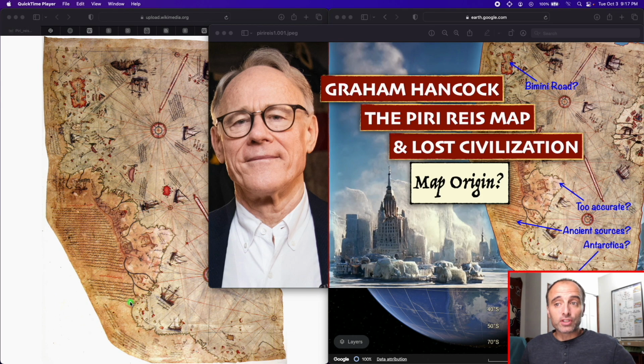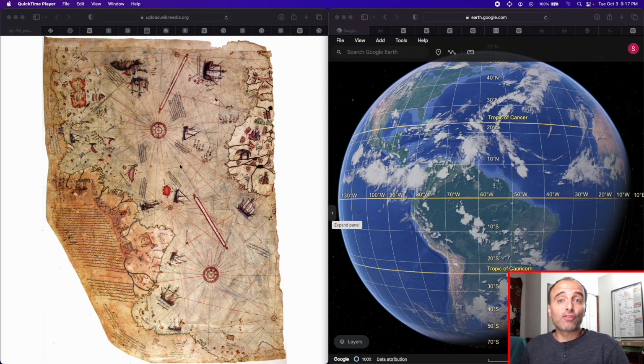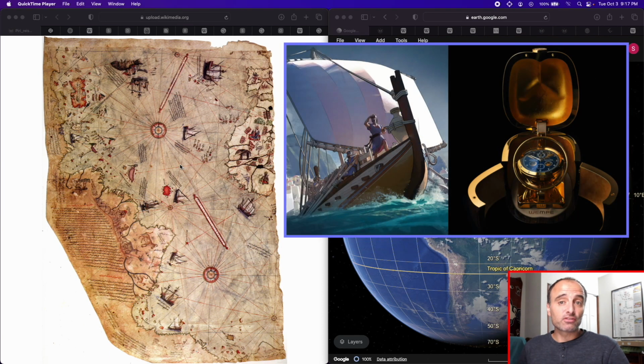The second thing he points to involves the accuracy of the map. So he claims that this map is far too accurate, and in particular the longitude and latitude, but mainly the longitude, is far too accurate for the technology at the time when the map was made in the 1500s. Therefore, he claims, Piri Reis must have had some source maps made by some civilization that had technology to map longitude especially accurately. And this must be this civilization from the last ice age. That's what we're going to be investigating in this video.